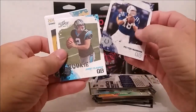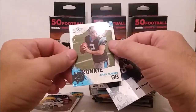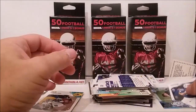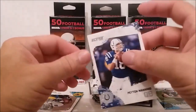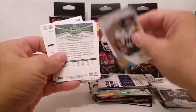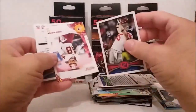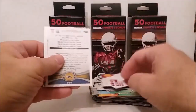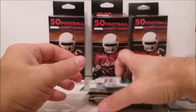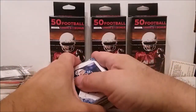All right. Oh, and then we got a rookie of Jimmy Clausen. It looks like a foil from Score Select. I might have to check those guys out. Score 2010. Mike Thomas. Doug Baldwin. Jake Ballard. Chris Horton. Baltimore. And Brian Hartline. All right. So there we have it for that pack.